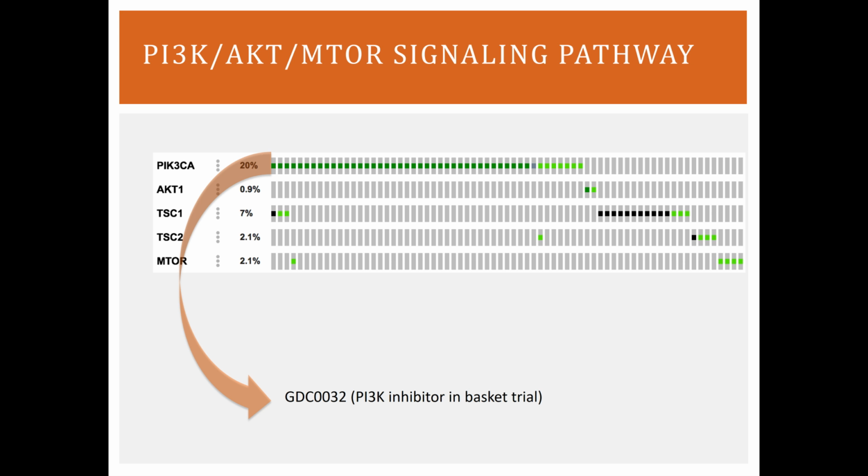Another example of a component of this pathway that's mutated in about 7 to 8% of bladder cancers is TSC1, which Seth had mentioned on an earlier slide. When TSC1 is mutated, oftentimes that causes the cancer cell to grow and divide uncontrollably. There's a clinical trial, also a basket study, of the mTOR inhibitor everolimus in patients who have TSC1 or TSC2 altered tumors, and that includes patients who have bladder cancer as well.